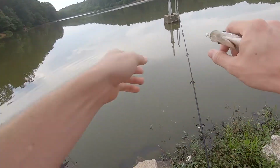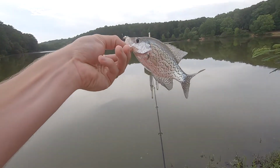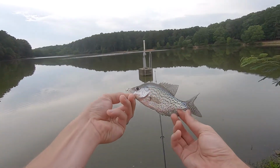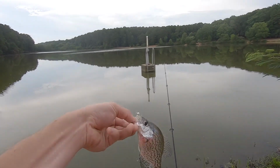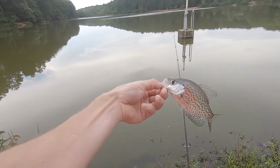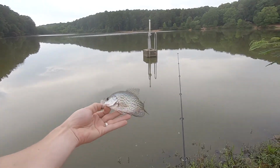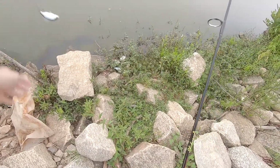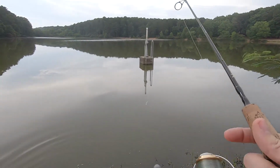Come here. Even when they're this little, their mouths are big enough to lip. He's a pretty little guy. Pretty little black crappie. I knew there might be something around that structure out there. Pretty little fish. Thanks, guy. Oh, we didn't get skunked today, boys. We didn't get skunked.